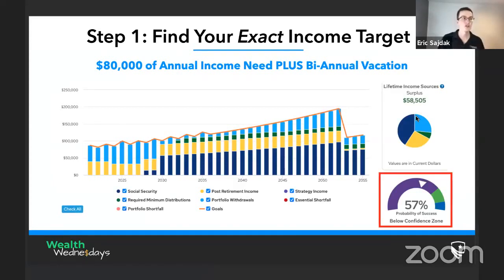target, because a shift one way or another slightly can have a huge impact. Okay. If you're off on healthcare costs, if you don't have taxes calculated exactly right, it can be a huge issue. Okay. Especially over the long term.